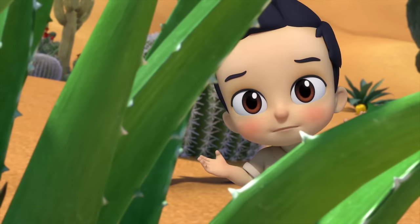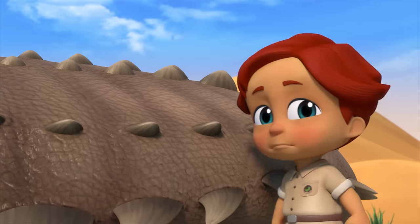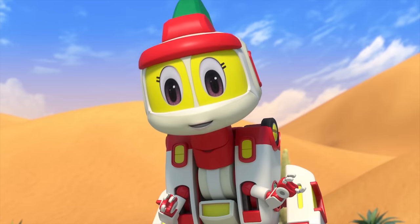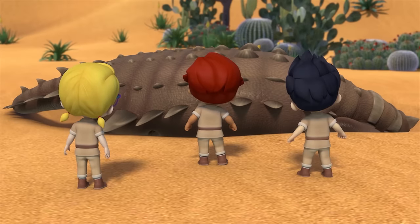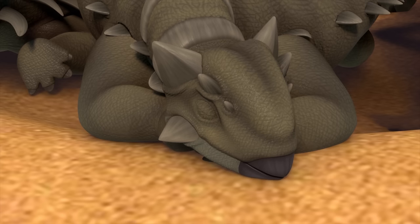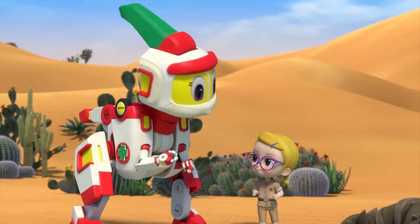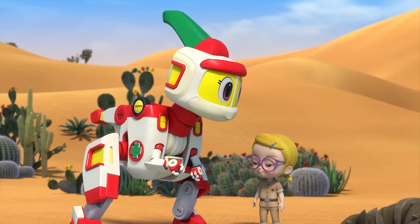I don't see any here. Not here either. They'll get here if we wait. Huh? There's no need to wait. Lucas already found them. Wow! Look at the baby Pinacosaurus sleeping. It's so cute. It might be because of the desert heat, but the Pinacosaurus sleeps a lot and moves really slowly.